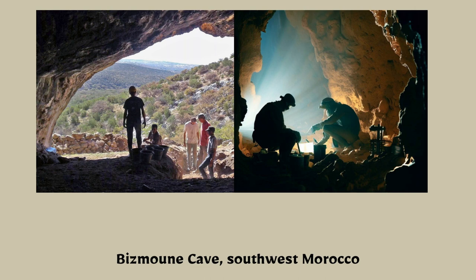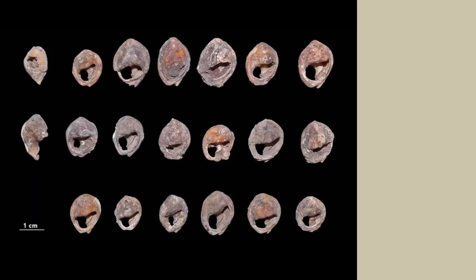In 2014, archaeologists working in the Bizouin cave in southwest Morocco published a surprising find. They believed they discovered the world's oldest jewelry. The team had found 33 shell beads that had dated between 142 and 150,000 years old. And while these might not be what we consider art today, they start a story of Moroccan art that traces all the way to modern times.